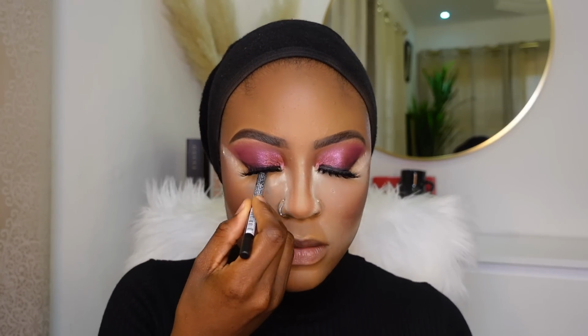So we're gonna finish with the eye makeup because the bottom lash line is looking very naked. So I'm gonna use the NYX Jet Black Slide On Eye Pencil. This one right here. I'm gonna use that to tight line.